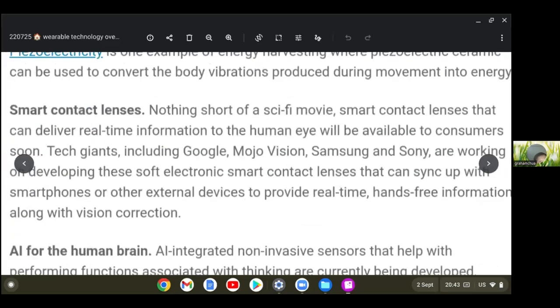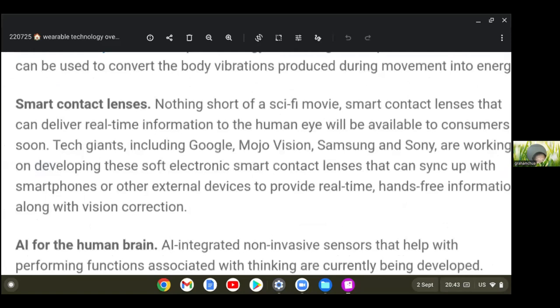Okay, now come to contact lens. I think this might become very useful. For example, most of the older people, because of cataract and so on, have to go for an operation to remove the lens and then put an artificial lens inside.